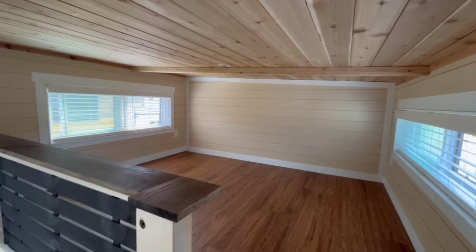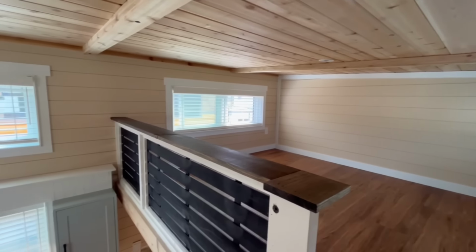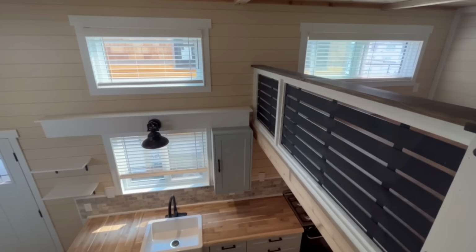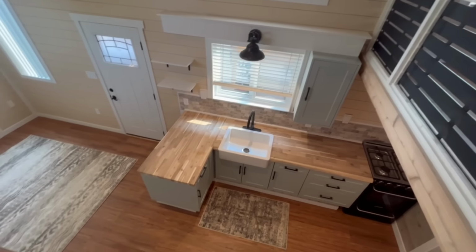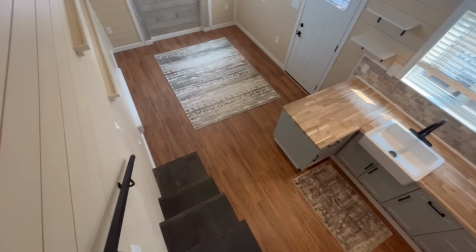This is the upstairs bedroom. I'm just going to pan down through now so you get a bit of a view on what it looks like from up here on the stairs. So we're looking down at the sink that was being built before. And just down below me is the stairs that we'll be heading down.